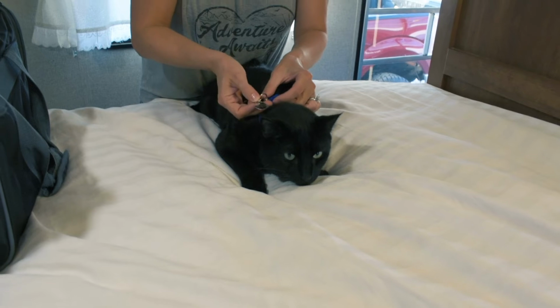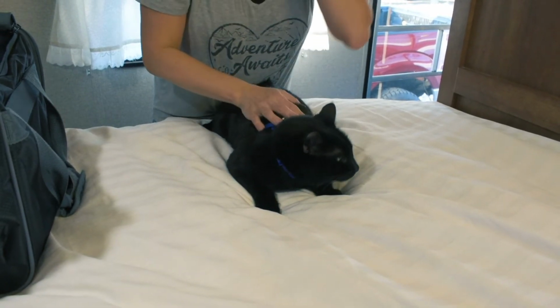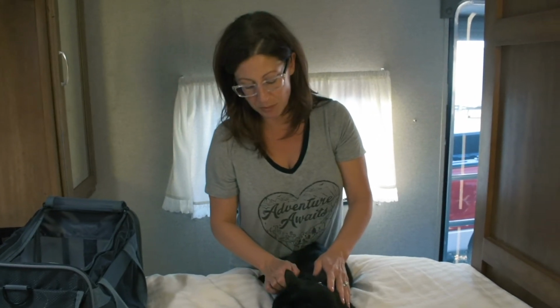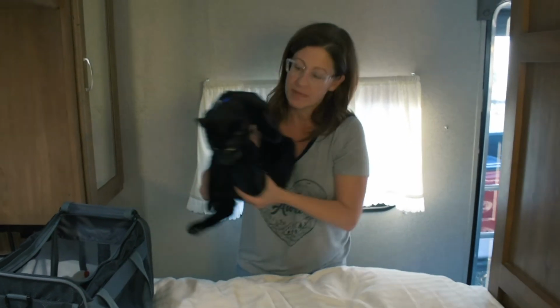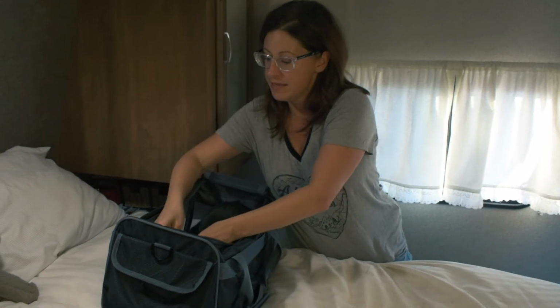It has a tag on it, so if he gets out, he can be found. And because our cats are identical, we can tell them apart, but most people can't. For easy identification, Hampton wears blue and Mike wears red. Then I just pick him up and I slide him into the top of his carrier like this.